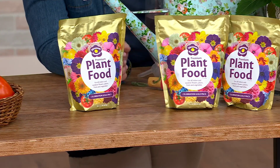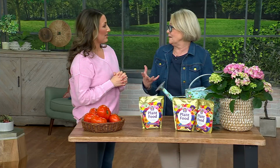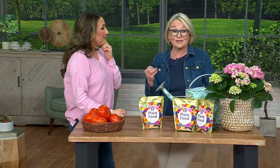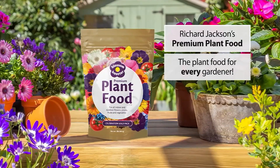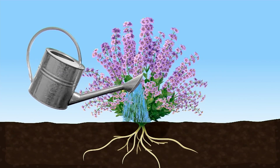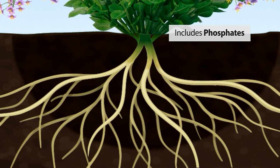Well, but Chelsea, also, you know, as professionals, we loved it. In our flower shop, in our nursery, our customers saw the difference. But avid gardeners love it. Also, beginner gardeners, because you're going to see how easy this is. Richard put the right nutrients in here to treat the entire plant. I love the fact that it will treat the roots and the shoots.